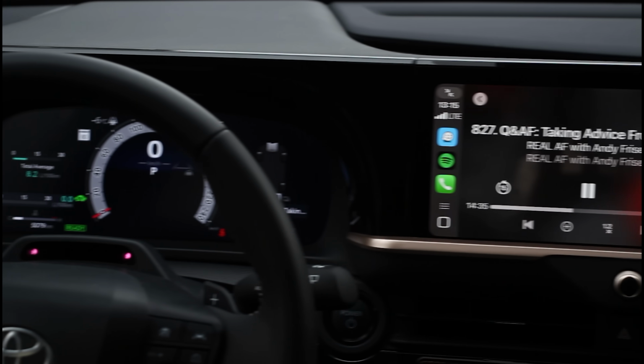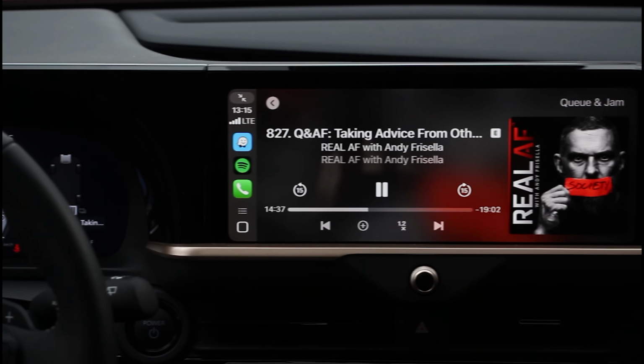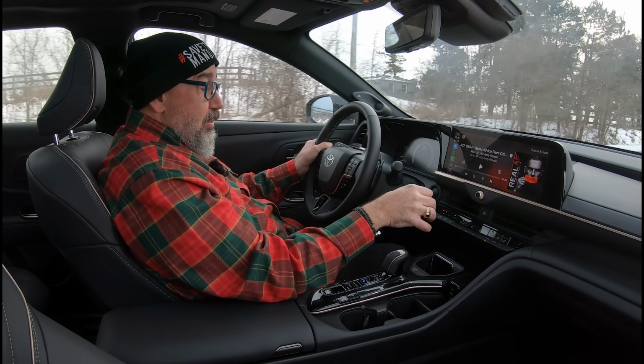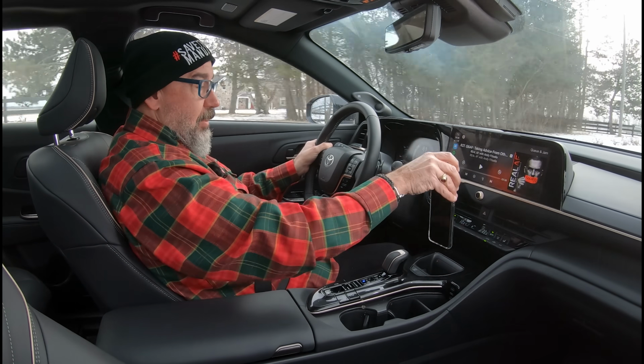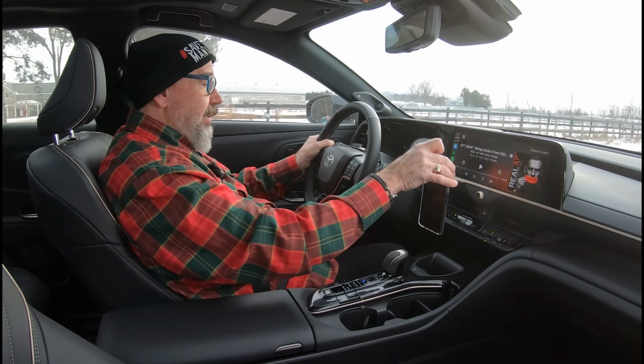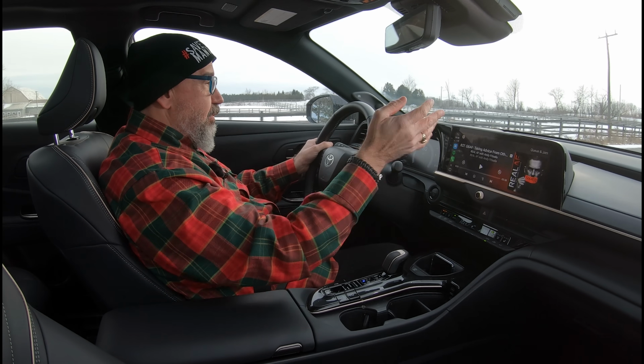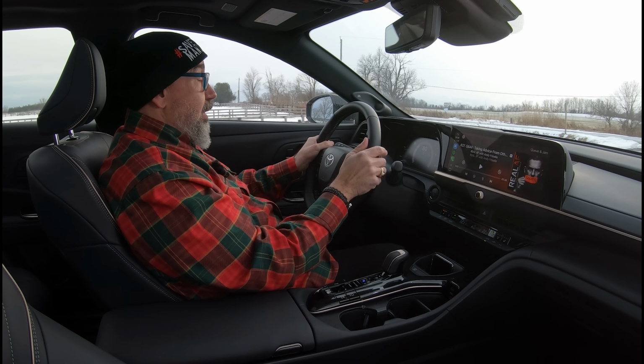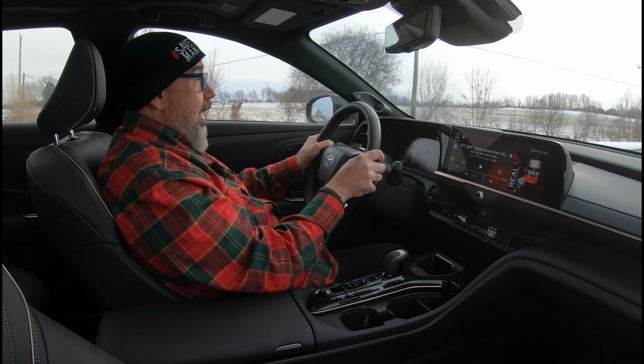The infotainment system is Toyota's latest. It's easy and simple enough to use on its own. I use it on wireless CarPlay, and I do have to say I love the wireless phone charger here. It keeps the phone out of the way, and probably this is very illegal in my province, but you just slide your phone in there, charges, and wirelessly transmits to the infotainment system. Love the way that works.